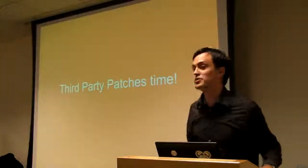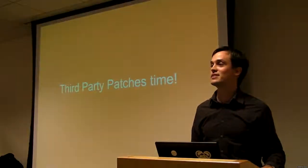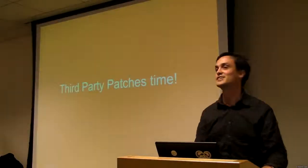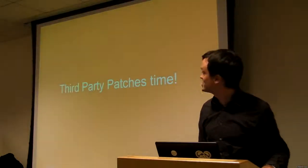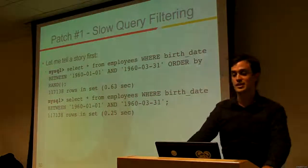So my slide deck would have been much thicker maybe about 6 months ago. So I'm not going to talk about performance for third-party patches. I'm going to talk about diagnostics and issue Sun a challenge to keep 5.4 going and make it better. So patch number 1 that I'm going to talk about is slow query log filtering.